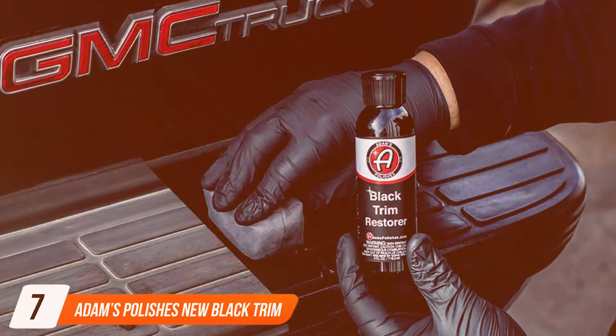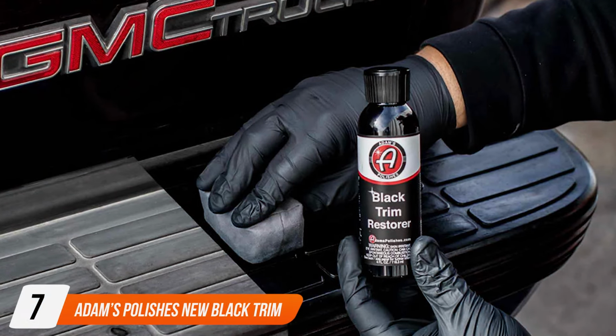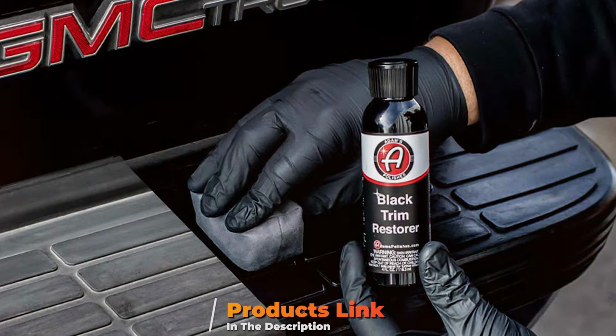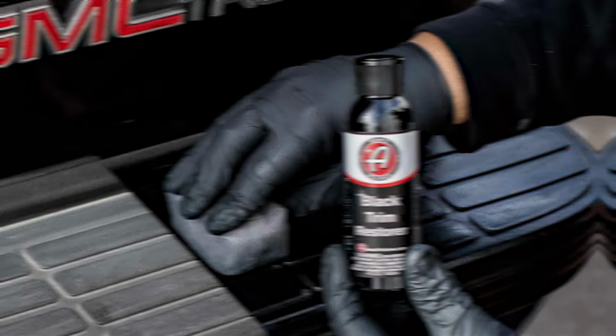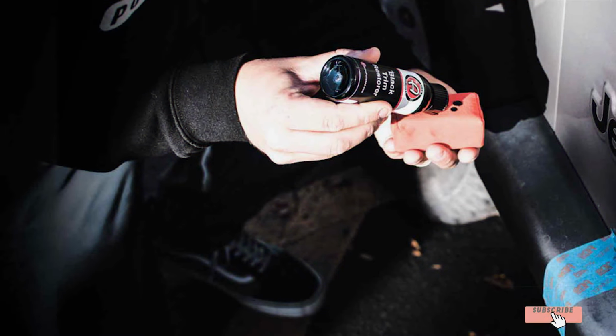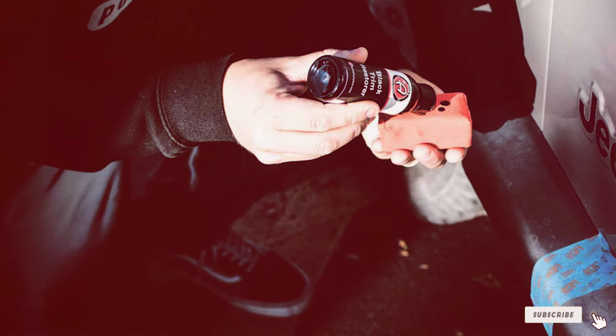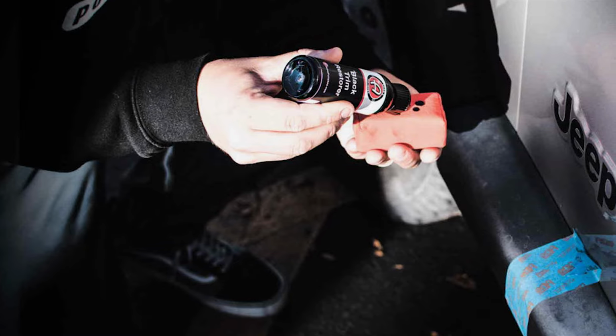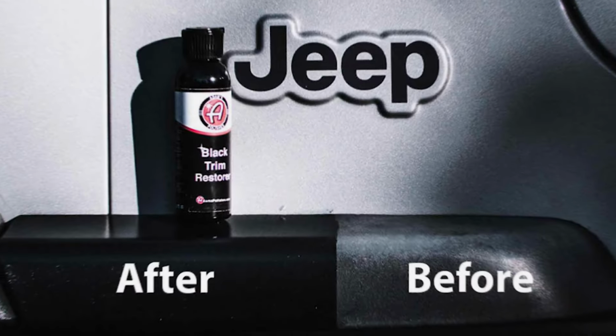Last but certainly not least, at number 7, we have Adams Polishes New Black Trim Restorer. This exceptional product is designed to rejuvenate and restore your vehicle's plastic trim to a rich deep black finish. Perfect for faded or worn-out trim, Adams Polishes delivers professional results with ease. In this video, we highlight the key features of Adams Polishes New Black Trim Restorer.